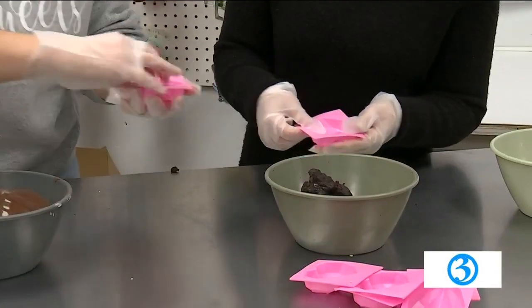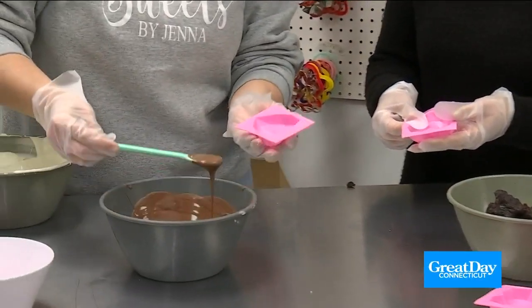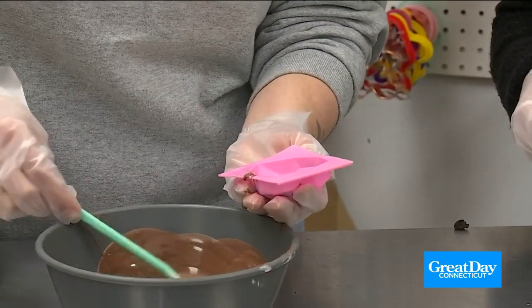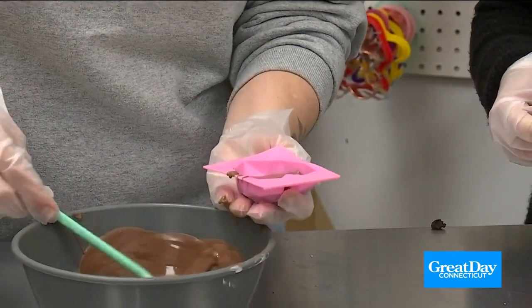So first, we're going to scoop some melted chocolate into our mold. We'll do like 3 big scoops. That's gonna be the outer shell.